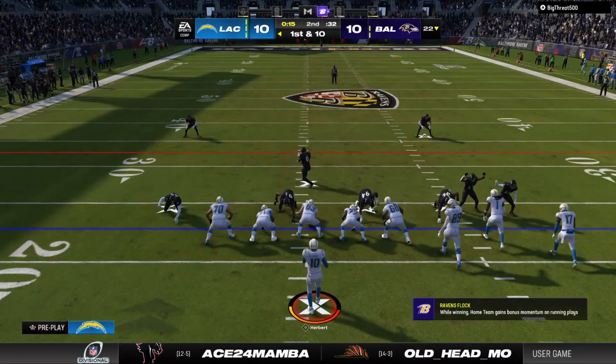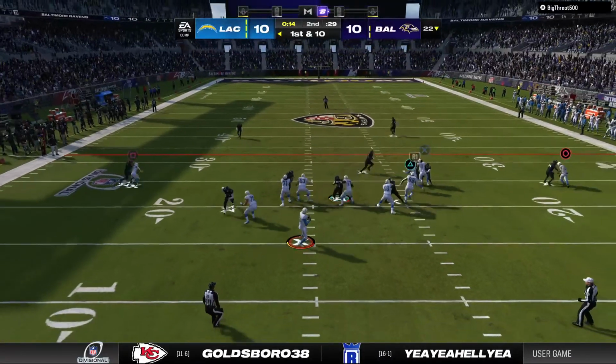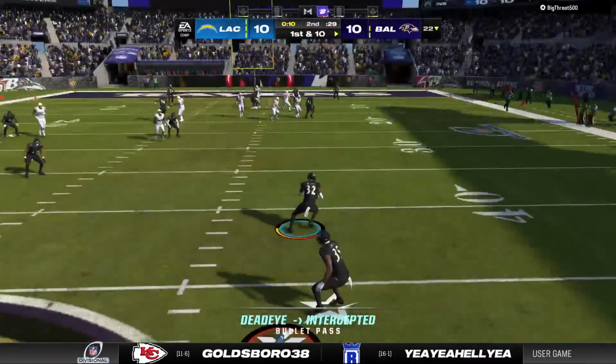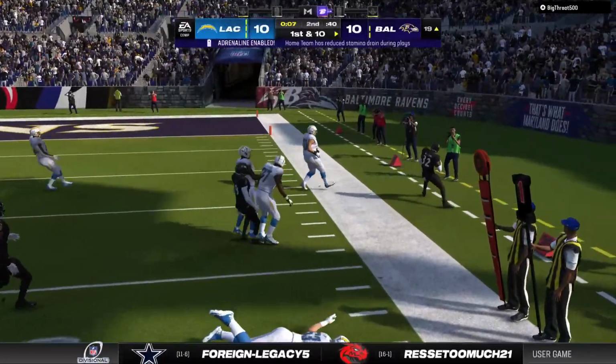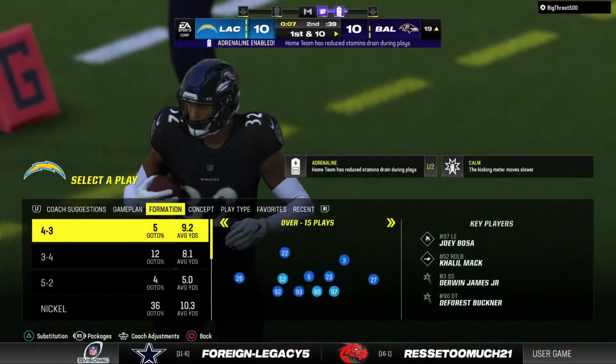The Charger drive about to get going. And with time quickly fading here in the second quarter, not sure how aggressively, offensively they want to play this. Oh, looking for Robert, but it's intercepted. Picked up by Marcus Williams. You don't see this often. A quarterback of his caliber, 2 first-half interceptions.